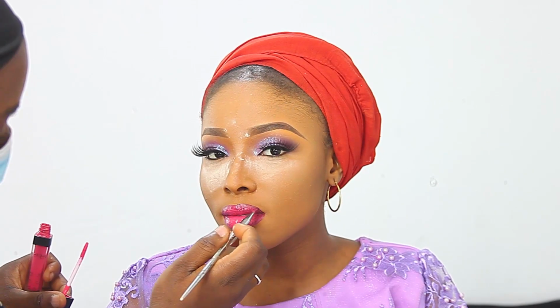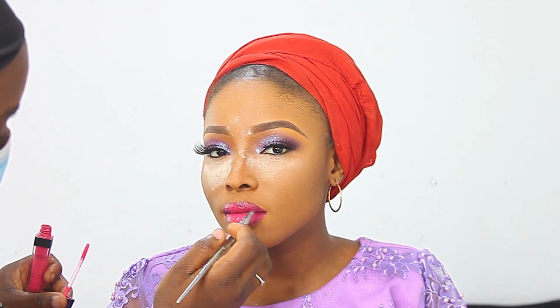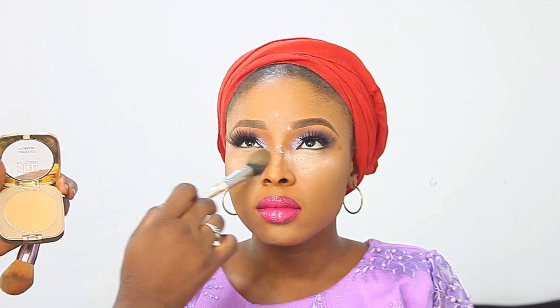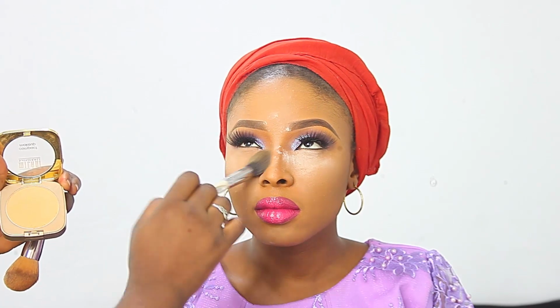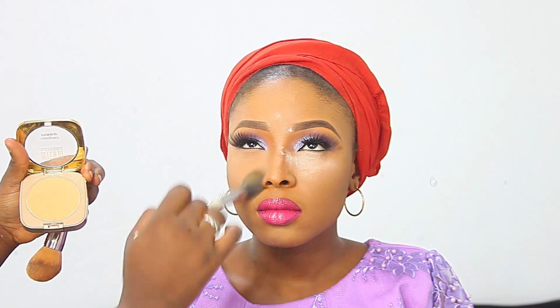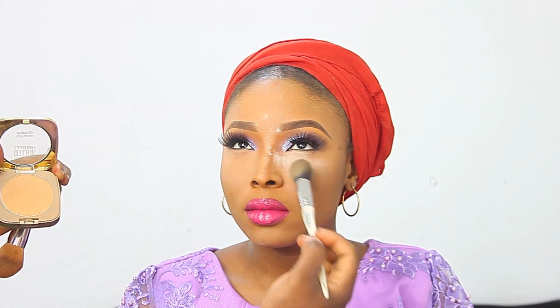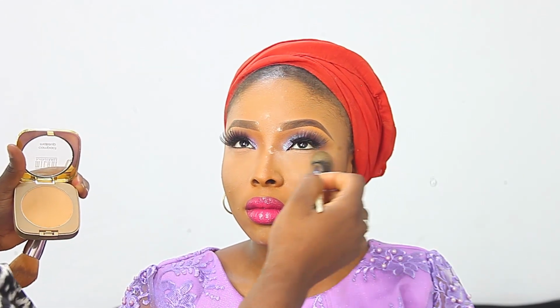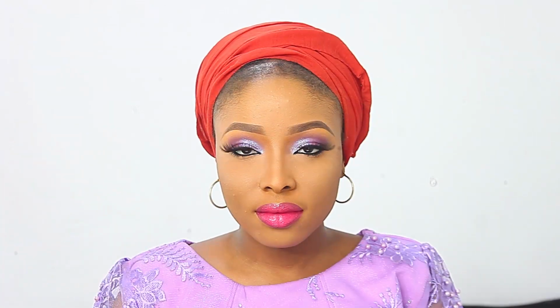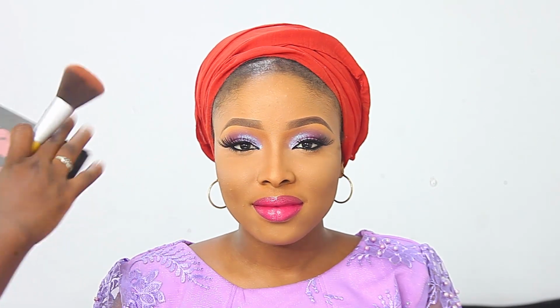So guys, after I'm done with the lips, I'm going to be taking off her setting powder now, using the Milani powder in the shade, I think this is a lighter shade. I can't remember the names of the powder, but if I'm posting this, I'll be putting that down on the description box. So I'll be going in with the All Girls Night Out blush palette from the Lady V Cosmetics. I'll be applying that on her cheeks.